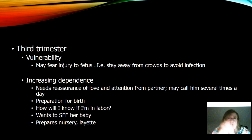The third trimester, they're very dependent. They're dependent on their significant other. They want reassurance. They want to protect their baby. They want to make sure that they have everything in place for the delivery. They want to see their baby. And of course, they prepare the nursery.